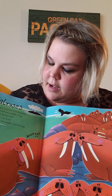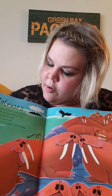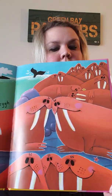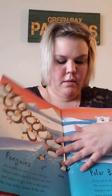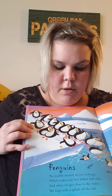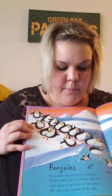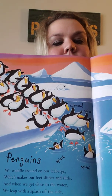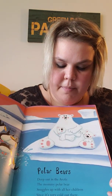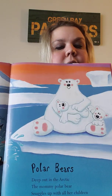Walrus. Our bodies are covered with blubber, and our tusks are incredibly long. We're grumpy and proud, and we bellow out loud to show that we're mighty and strong. Penguins. We waddle around on our icebergs, which make our feet slither and slide. And when we get close to the water, we leap with a splash off the side. Polar bear. Deep out in the Arctic, the mommy polar bear snuggles up with all her children, since it's very cold out there.